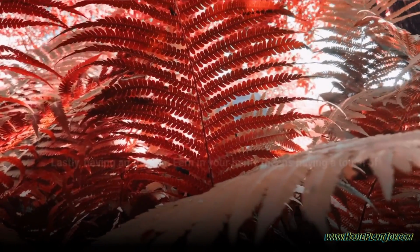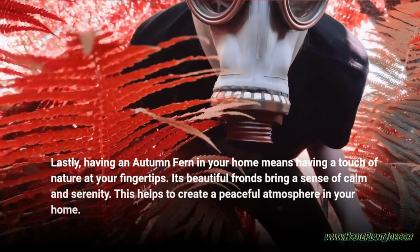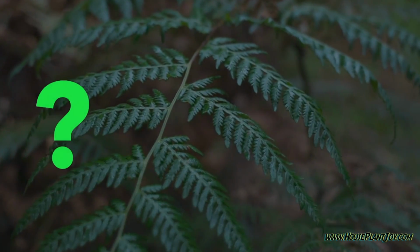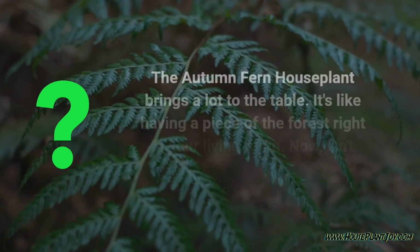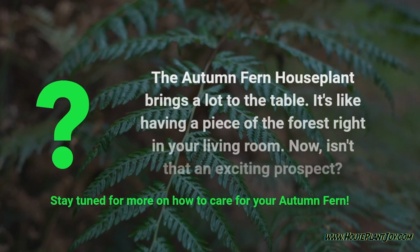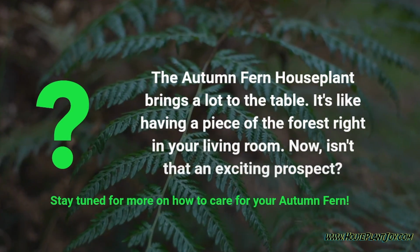Lastly, having an autumn fern in your home means having a touch of nature at your fingertips. Its beautiful fronds bring a sense of calm and serenity. This helps to create a peaceful atmosphere in your home. So, there you have it. The Autumn Fern Houseplant brings a lot to the table. It's like having a piece of the forest right in your living room. Now, isn't that an exciting prospect? Stay tuned for more on how to care for your autumn fern.